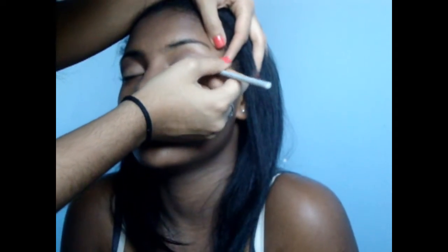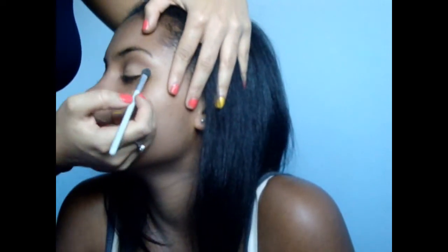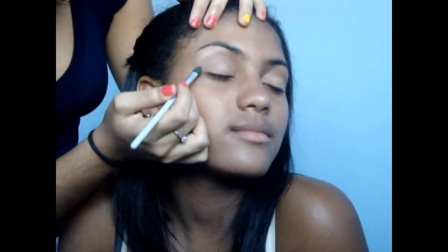I think I thought of applying that color all over my lid. You're supposed to say the steps, not me. Oh, my bad. She's applying that color all over my lid, and bringing it out a little bit on the outside, so that it meets the brown right here outside the eye. Like that.